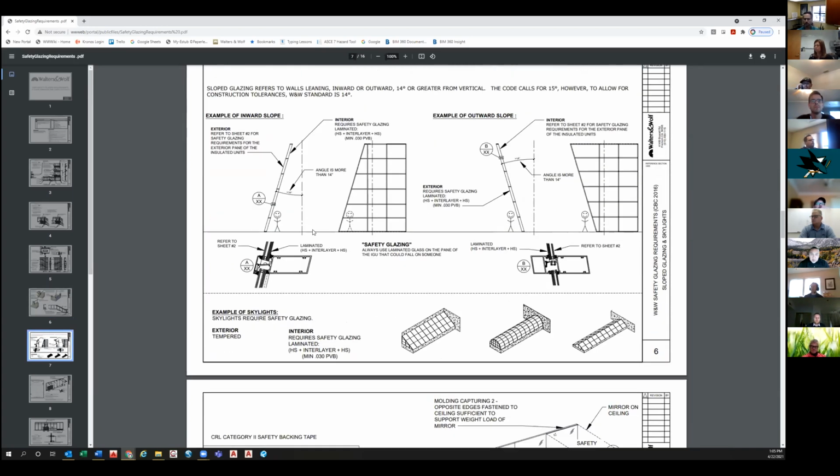And slope glazing. I think there's some language in our decision manager's decision tracker regarding this, about talking to our customer to get us out of these 15-degree or 14-degree sloped angles, to get away from the safety glazing or laminated glass on the interior, depending on what side the slope is, where that laminated glass would be required.